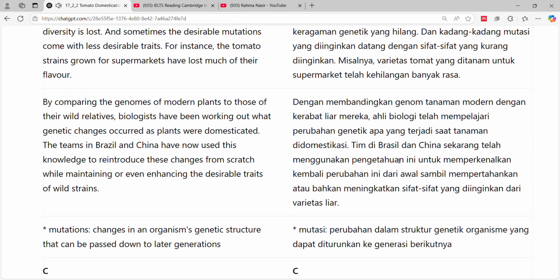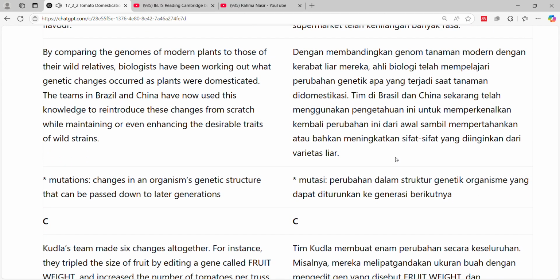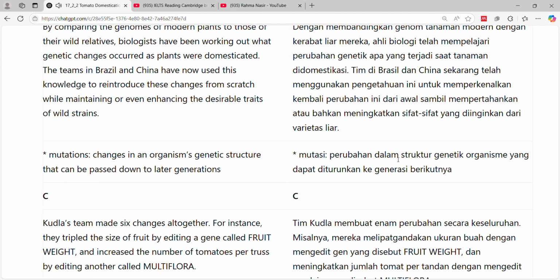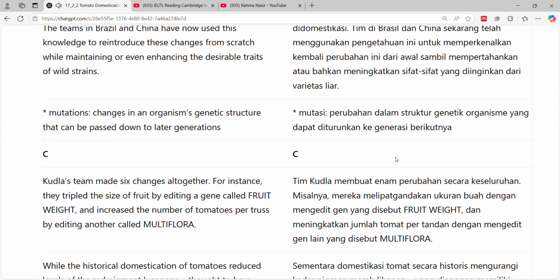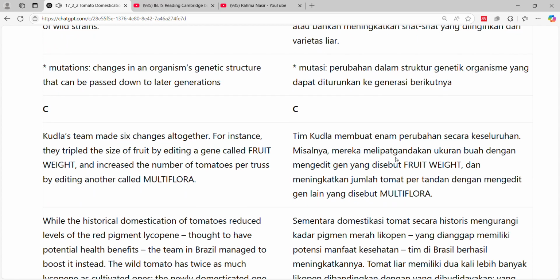By comparing the genomes of modern plants to those of their wild relatives, biologists have been working out what genetic changes occurred as plants were domesticated. The teams in Brazil and China have now used this knowledge to reintroduce these changes from scratch while maintaining or even enhancing the desirable traits of wild strains. Mutations: changes in an organism's genetic structure that can be passed down to later generations.